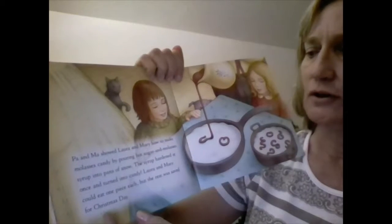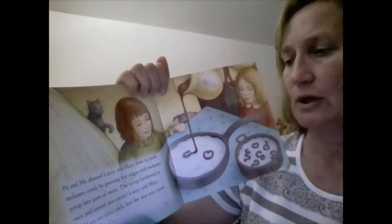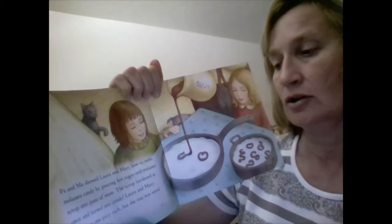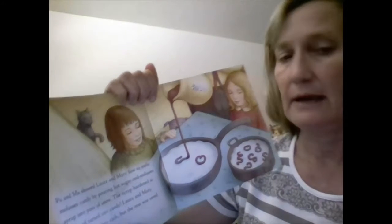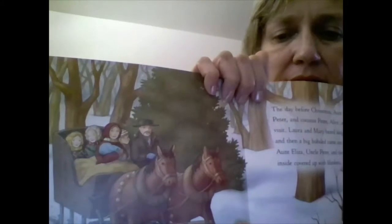Pa and Ma showed Laura and Mary how to make molasses candy by pouring hot sugar and molasses syrup into pans of snow. The syrup hardened at once and turned into candy. Laura and Mary could eat one piece each, but the rest was saved for Christmas Day. Oh, look at their horse and buggy.